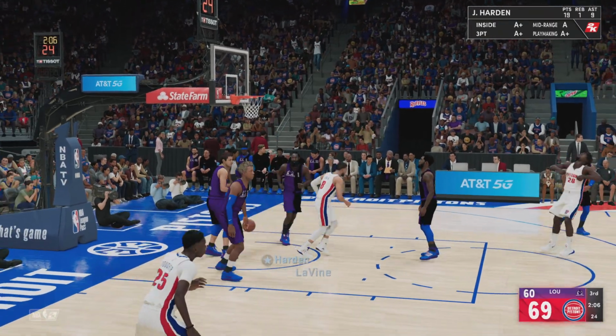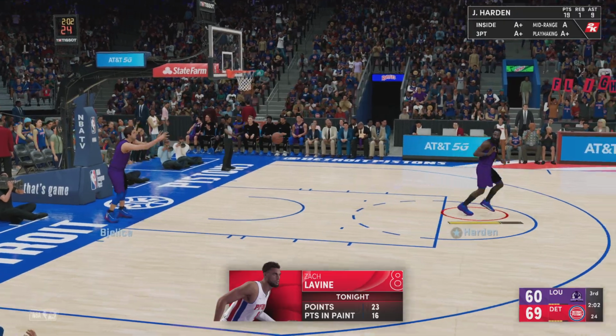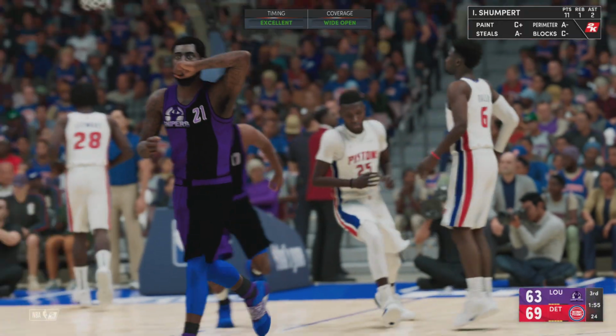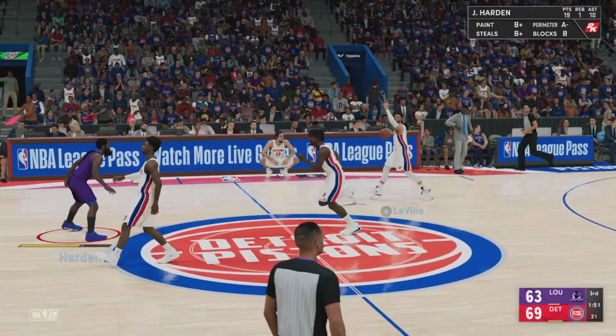Harden against LaVine. Oh, they find the hot hand. You can count it. He's 10 for 14 now. We're talking about a three-level score. Right now, Zach LaVine getting to the painted area. High percentage finish. Man, they're having a hard time defending the triple. That's 3 in a row.